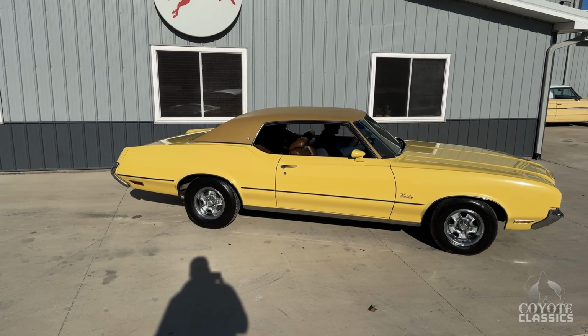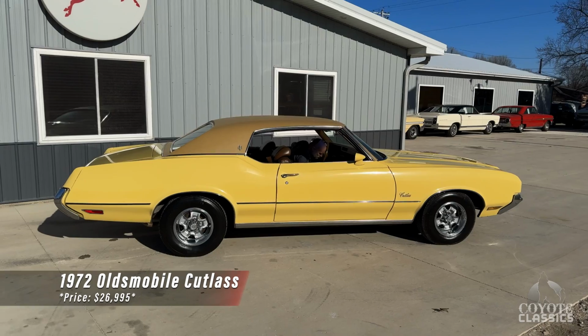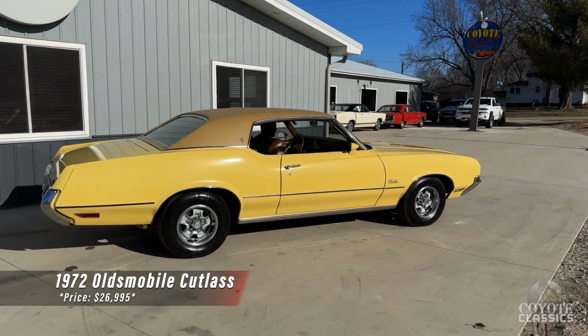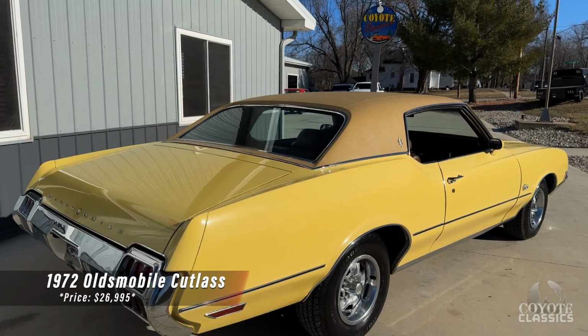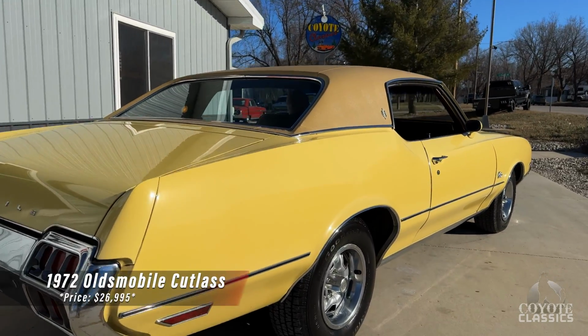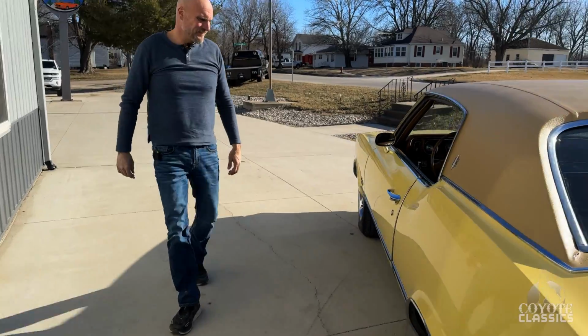Today at Coyote Classics, we're checking out a great survivor. This is a 1972 Cutlass showing 19,000 believed-to-be original miles. This car is just original as can be. What a sweetheart. Yeah, it is.